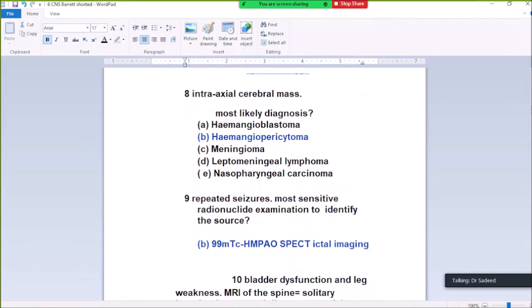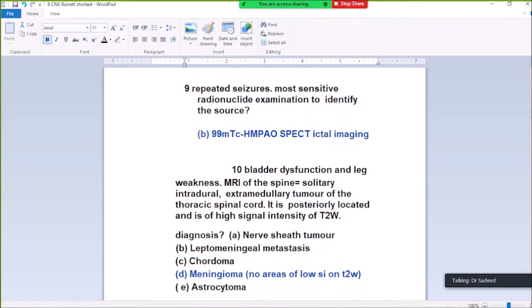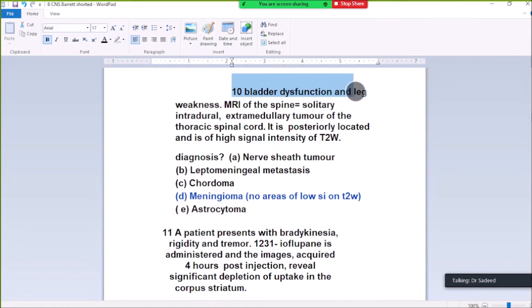Number 8. Intraaxial cerebral mass, most likely diagnosis: hemangiopericytoma. Question number 9. Repeated seizures: the most sensitive radionuclide examination to identify the source is Tc-99m HMPAO SPECT imaging for seizures.